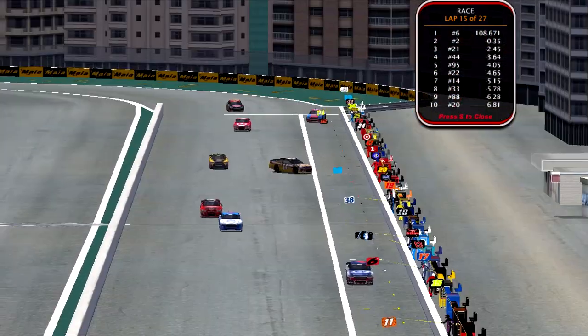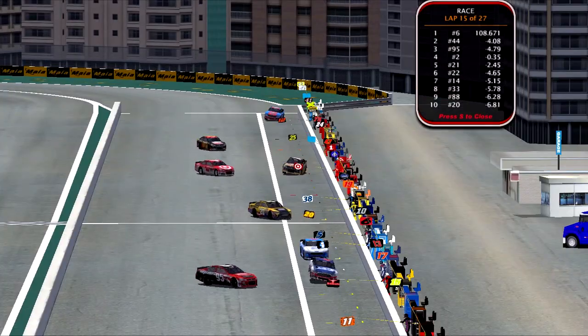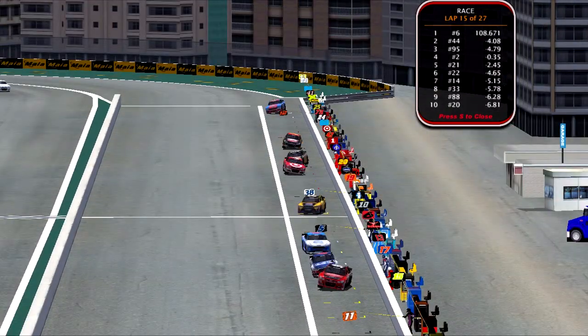Here comes the rest of the leaders coming in. Like I said, I mentioned that battle for the lead as they cycle back out. Looks like they're all going to go for the four-tire stop as well as some cans of gas, maybe two cans at most. And let's see who gets out first.